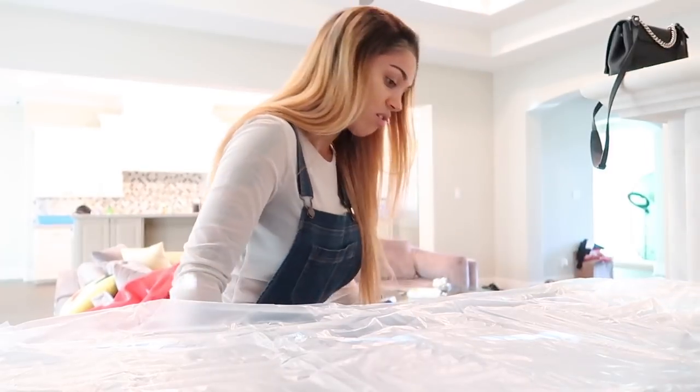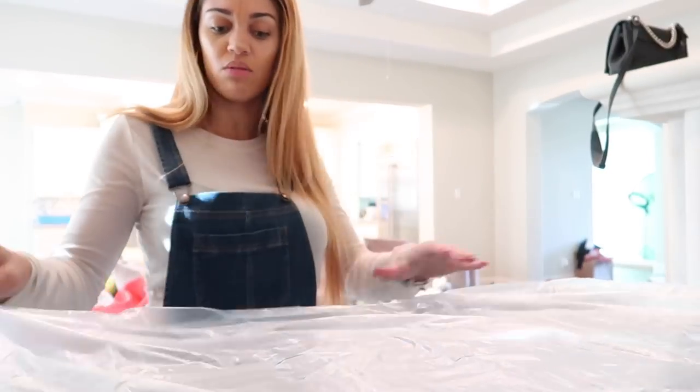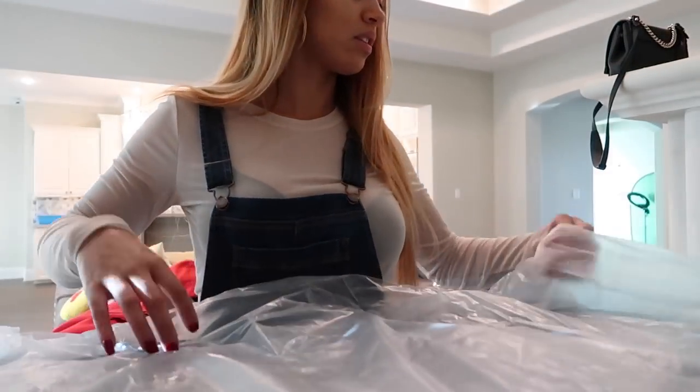Okay. This thing's kind of big, actually. Oh, it's just one piece in here. I thought it was multiple pieces.